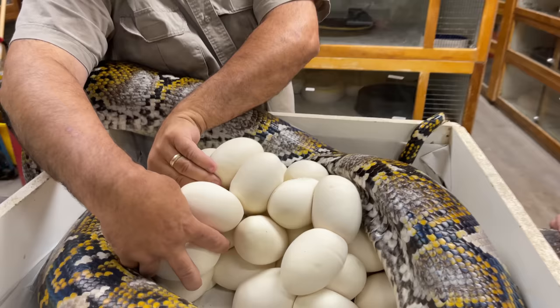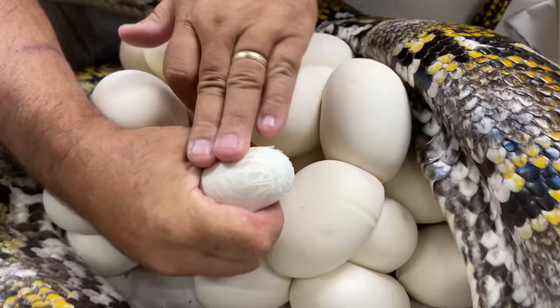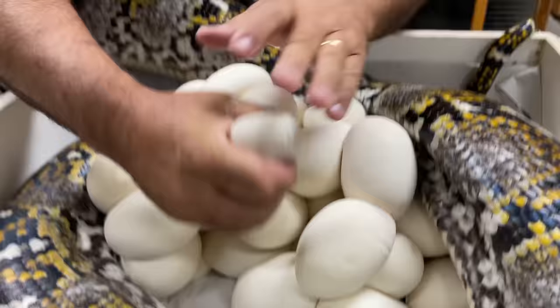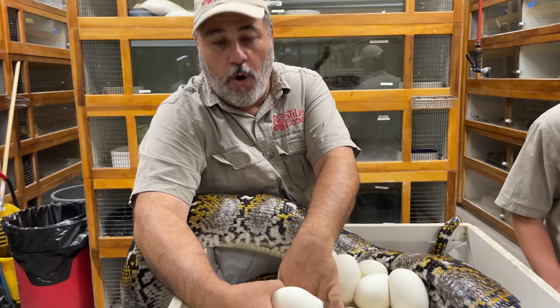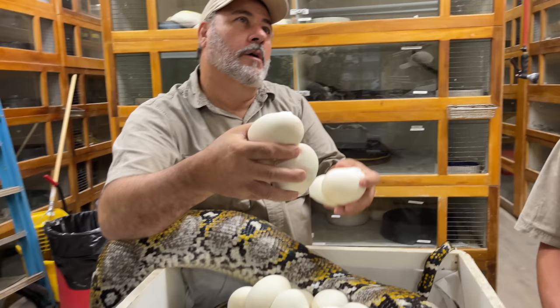So there's one infertile egg. See, it's got the pointy end. Now the funny part is the fertile egg, see how white those are? Look at that, a white egg underneath that fertility, but that's the egg growing. These babies are just like your baby. When a baby's born, conception day is a real date, right? So these babies here are already about 60 days old, at least.